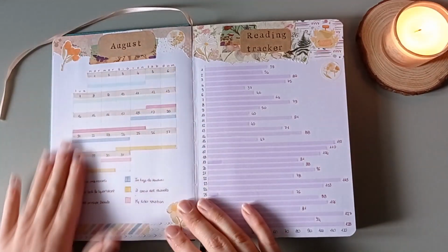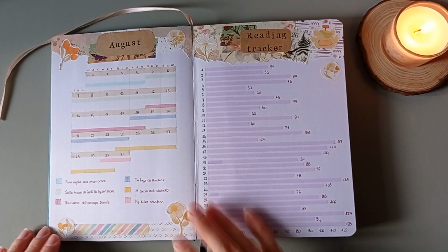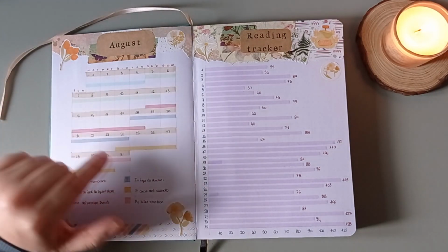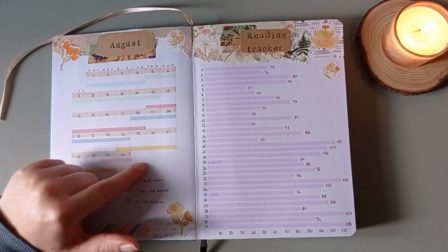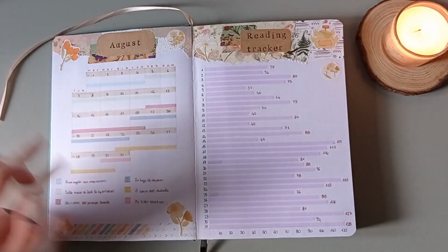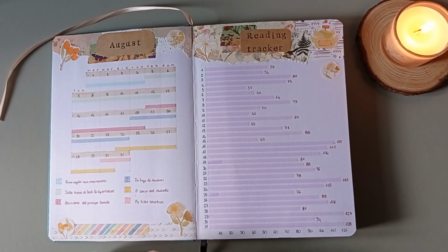August, as you can see, it's full of colors and I love it, and I've also started that book that, as I've said, I finished in September, but it was in my previous challenge, so you will not see it in here. Reading tracker, I've read each single day, so I'm extremely happy and proud of myself for that.